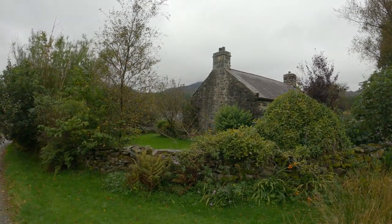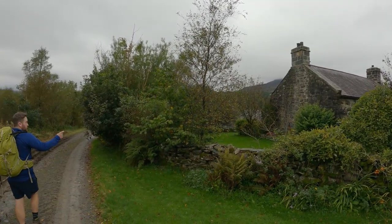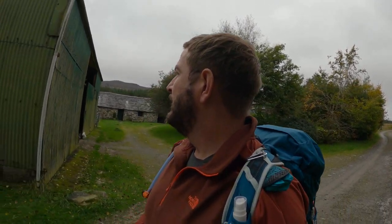I think that's an Airbnb, which would be quite a lovely stay if you wanted a mountain HQ. Parked back down the road there, nice little free car park. Limited parking spaces though. Oh yeah, look. Yeah, holiday letting.